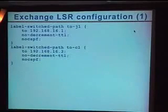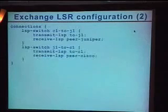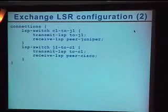And here's the magic on the exchange router. Here's building a connection. Basically what you're doing is you're splicing together the incoming connection with the outgoing one. No, this is the part where I build the LSPs from the exchange router to the customer routers. And here's the part where I glue them together with the connections. The statement's called LSP switch. And basically you just tell it the name of the incoming LSP and the name of the outgoing one, and it glues them together. And you have to do it in each direction since LSPs are unidirectional.